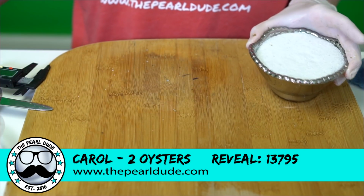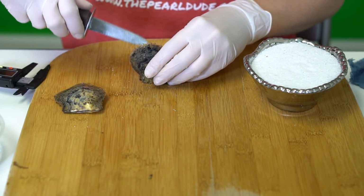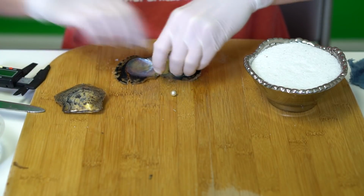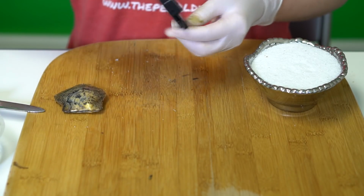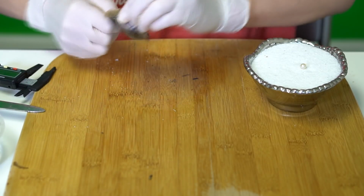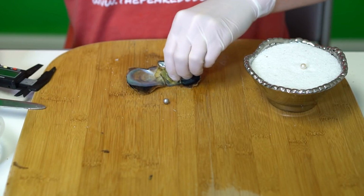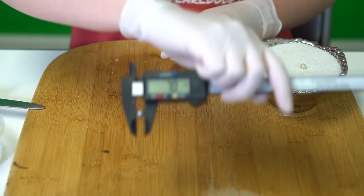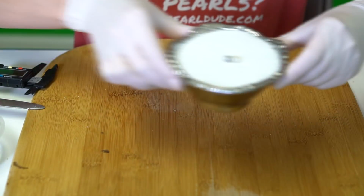Next reveal is for Carol, reveal 795, and we're opening two oysters. Okay, we have a white. $7.0. Silver. Also 7.0. Congratulations to Carol.